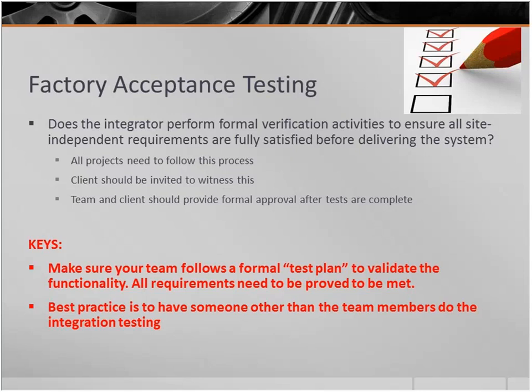Because if you send it to them and they don't think that it proves that you're validating the right functionality, you could do a great job of testing it yourself in integration testing. You pull into factory acceptance test or user acceptance test, and they don't like it at all. And now you're scrambling in the middle of your test to figure out, how am I going to prove that we're going to meet all the requirements? So our deal is build a formal test plan, make sure that it validates all the functionality that we need to validate, and then verify how it fits into this.